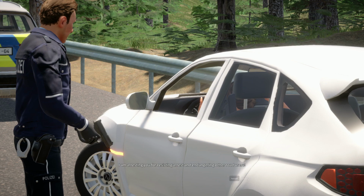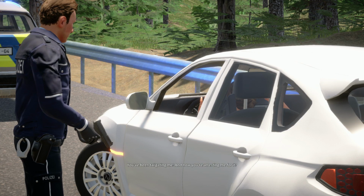I am arresting you for resisting arrest and endangering other road users. You've been tailgating me, and now you're arresting me for it?